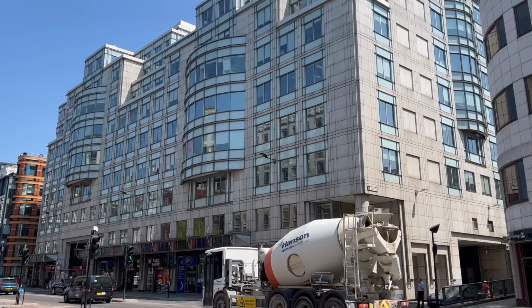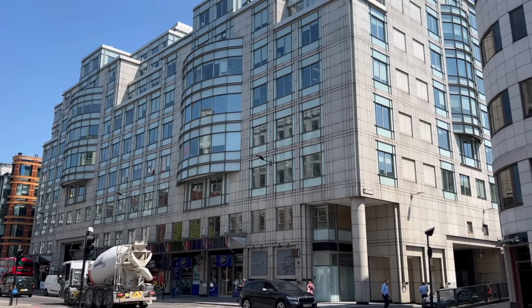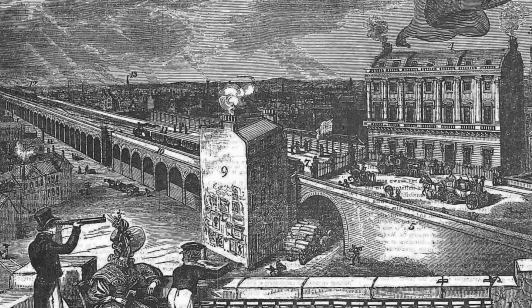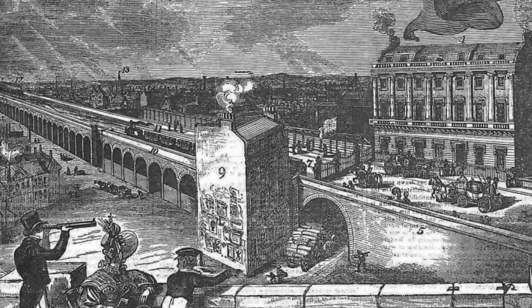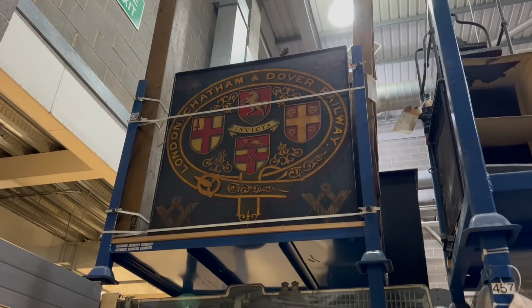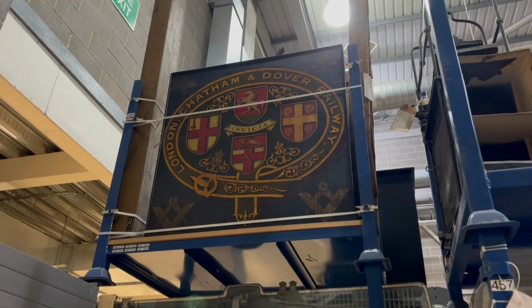It was the brainchild of the London, Chatham and Dover Railway, who desperately wanted a terminus in the City of London. Their rivals, the South Eastern Railway, had London Bridge and were planning another station at Cannon Street. In 1860, the Metropolitan Extension Act gave the London, Chatham and Dover the authority they needed.